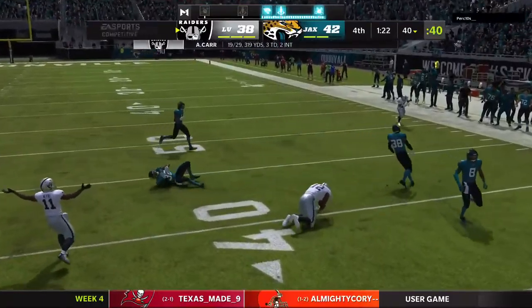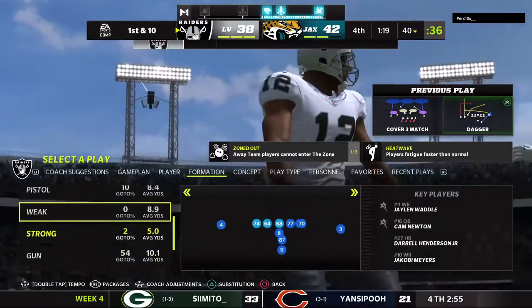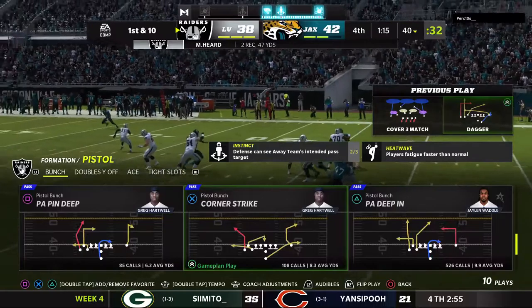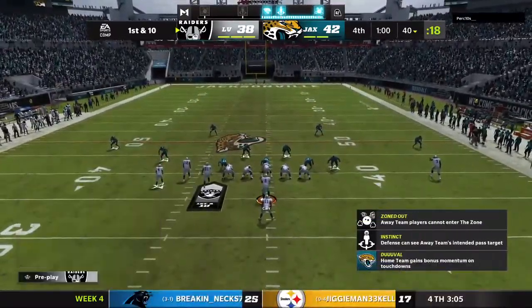Oh, what a heck of an effort there as he'll make the diving catch. He's been quiet all afternoon. He may have just come up with a play of the day right there, though. Obviously, it's not the volume in which you get done. It's the quality, and that was a quality catch right there.